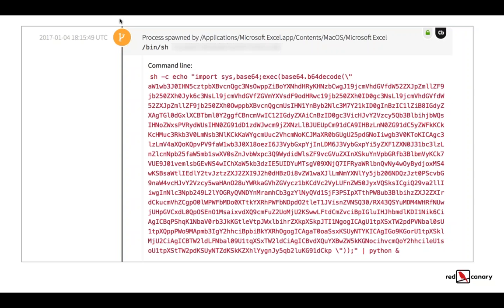So same behavior. If we're looking for this kind of behavior, maybe you're looking for any Office suite tool, whether that's your Microsoft Office, your Open Office, something launching a shell and seeing what those shells are doing. And there are some legitimate cases that I've seen where certain tools do that, but again, without that visibility, you really don't know.